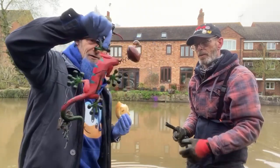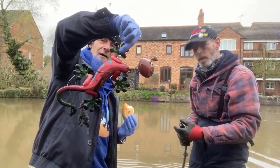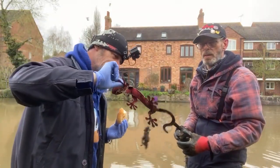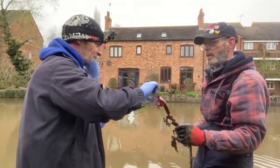Put some fishing line on it as well. So that would have gone on the wall like that. Yeah, lizard, yeah. Oh, wow. So that's come off a canal boat or something? Yeah. Nice find, mate. You'll be taking that home, will ya?